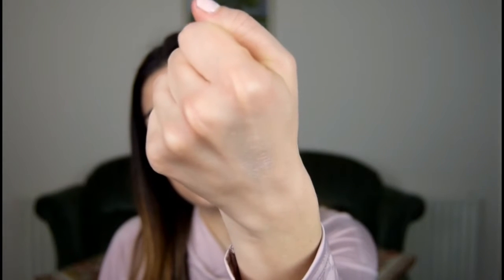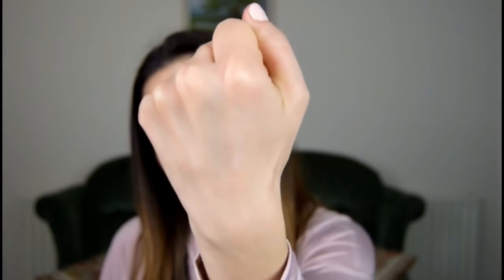And you can see it has a hint of pink undertone. It's absolutely stunning. I don't know whether if I try it a little bit it will show. Let me try.